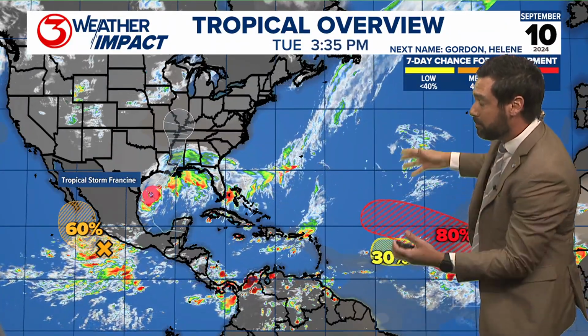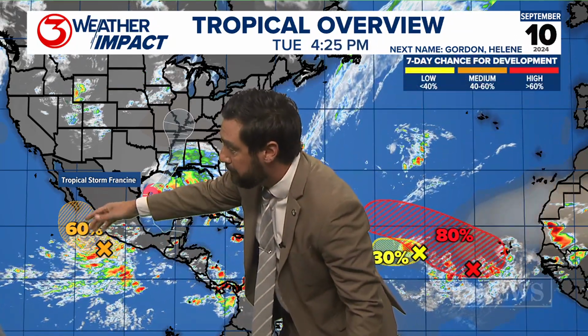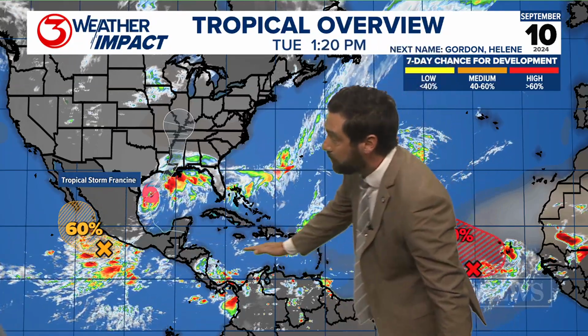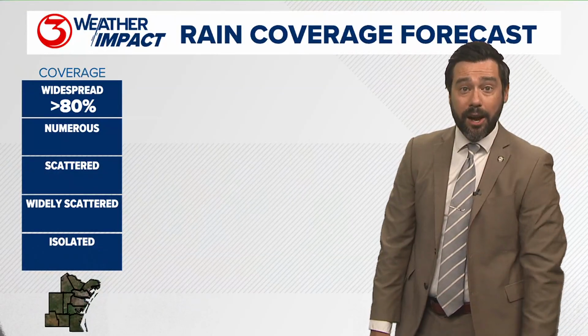A couple more tropical waves out in the Atlantic. Not concerned about those for impacts here, but this is interesting. This tropical wave, if it develops, the name will be Ileana. That's in the Pacific, and the energy from that is the same energy that tracked across the Caribbean and helped get Francine going. So that piece of energy, watch this, is going to circulate around the high that'll be in the southwestern Gulf of Mexico. Some of this energy breaks off, moves towards South Texas on Sunday, and that could spark a few showers here.